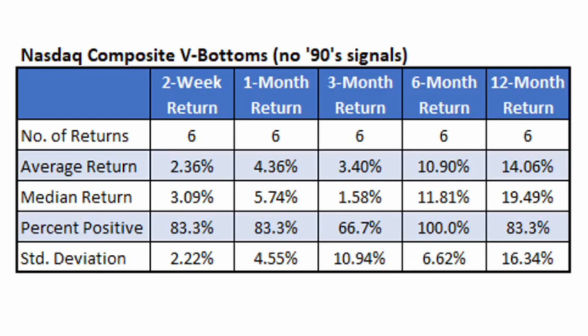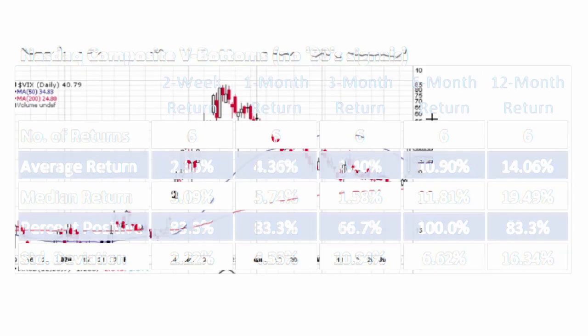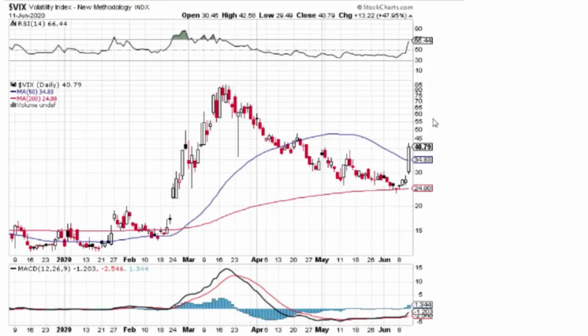So, what could go wrong for the markets? Well, this could go wrong. Now, I've talked about the VIX, and we've been watching it for a number of weeks now. My timing isn't perfect, but I put you on notice several weeks ago that sooner or later the VIX was going to explode again, and now it did on Thursday.